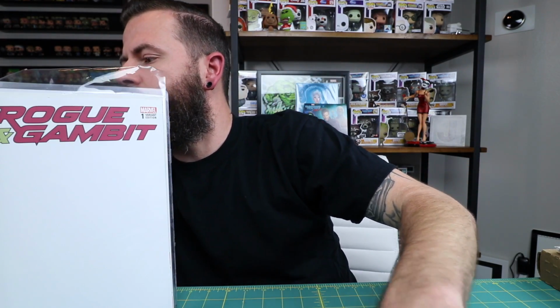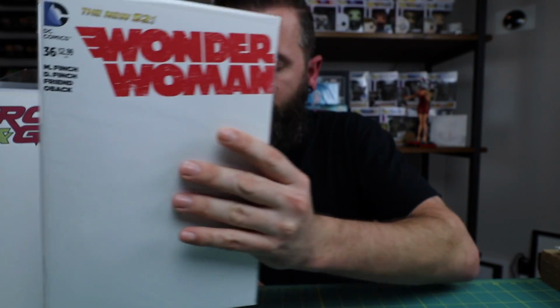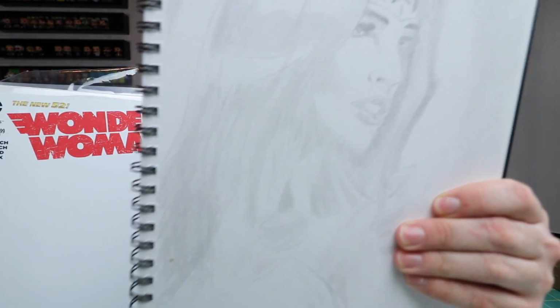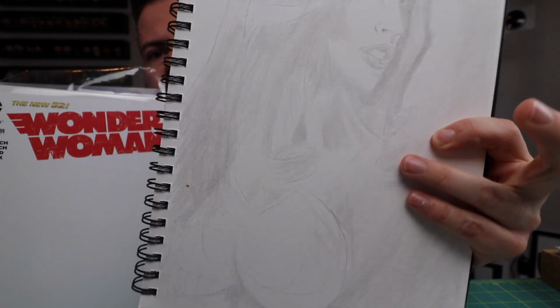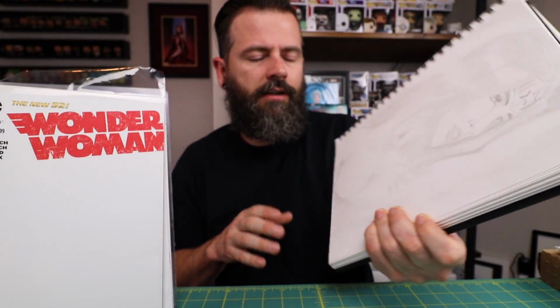I also picked up this one this month. It's also a Wonder Woman blank cover. So before I do the Gambit and Rogue, I'll do something on the Wonder Woman cover. I've been working on it since yesterday. It's pretty close. I mean, it's very rough. I still got to do the outlines and such. But this was just something I threw together last night.